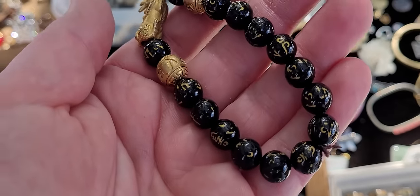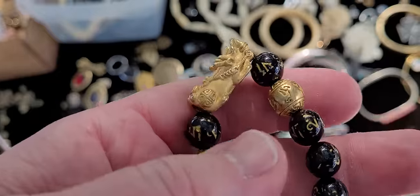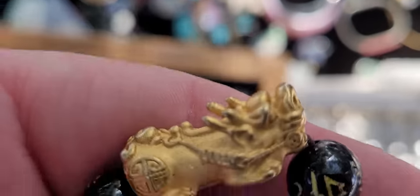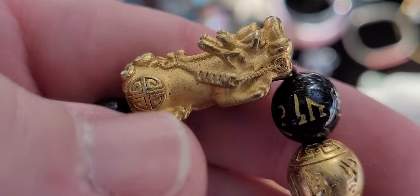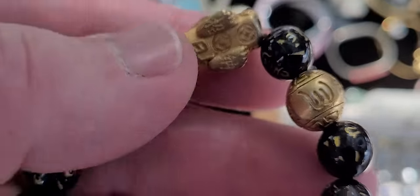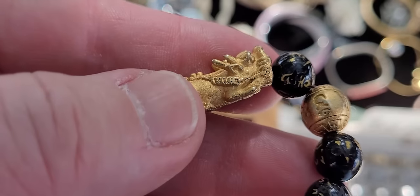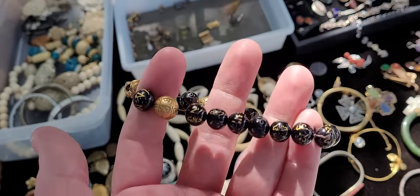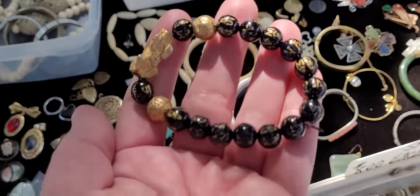Did I totally, really, nearly miss this? Yes. This is a stretch bracelet with a dragon. A little bit of fading. Does not matter. We're getting it.